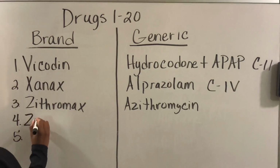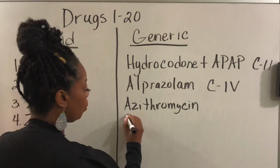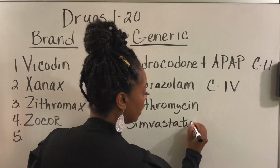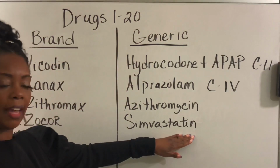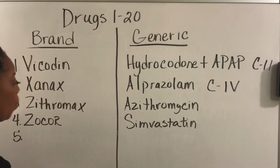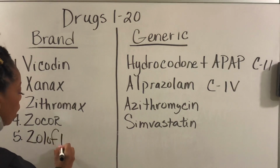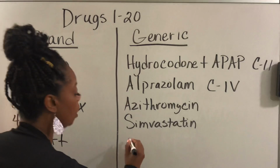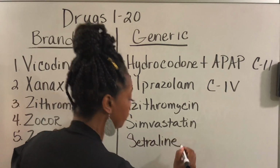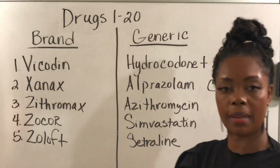The next one is going to be Zocor. The generic name for Zocor is simvastatin. Simvastatin. And remember those statin medications, what I told you those were for? Those are for cholesterol lowering, okay? The next one is going to be Zoloft. The generic name for Zoloft is sertraline. Sertraline. What this medication is used for is an antidepressant medication.